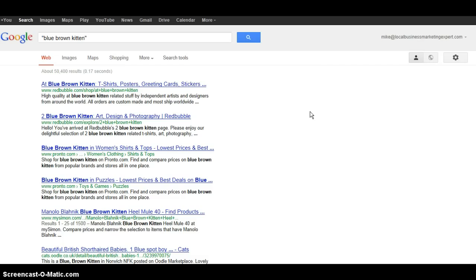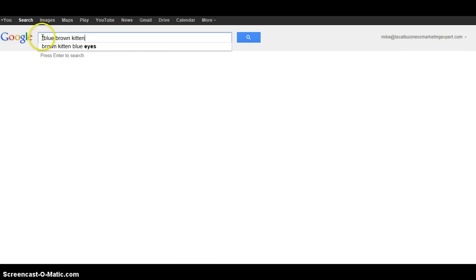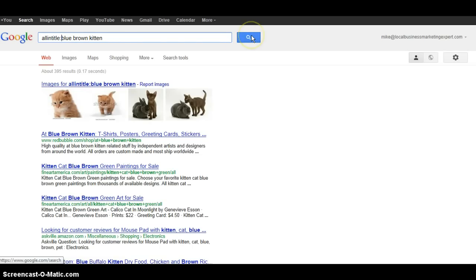Blue brown kitten. All right, and even more interesting than that, so that you can really decipher keywords, is if you use allintitle, which tells you how many web pages or websites have blue brown kitten in their title tags. Title tags being one of the most important tags for SEO, that tells us that there are only 395 other web properties on the internet that even think blue brown kitten is important.